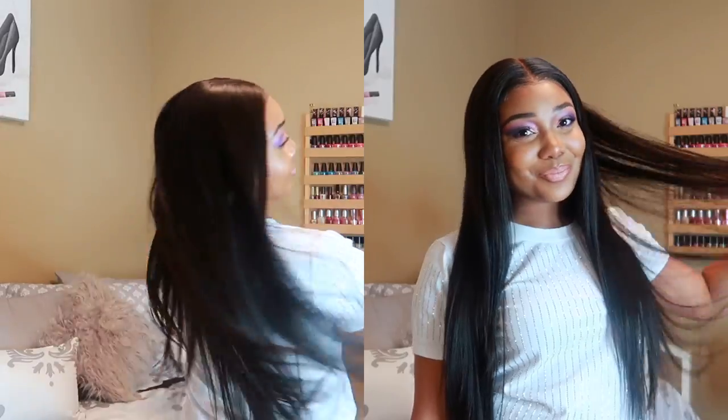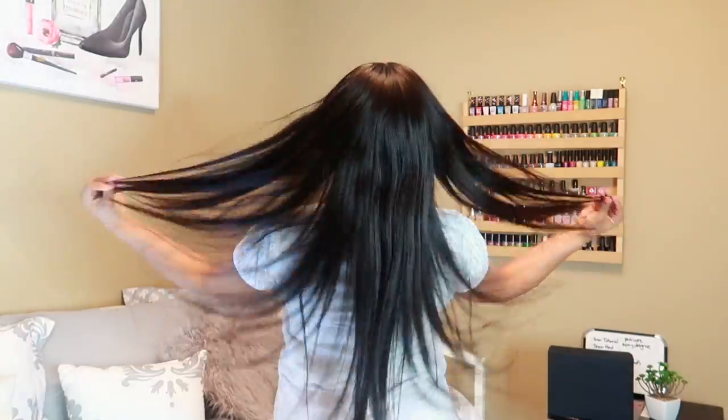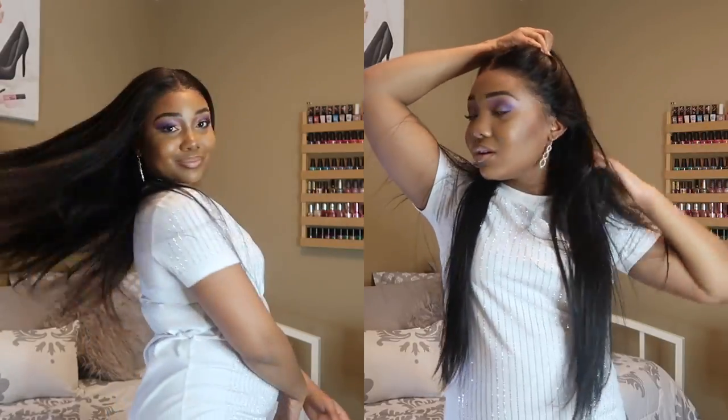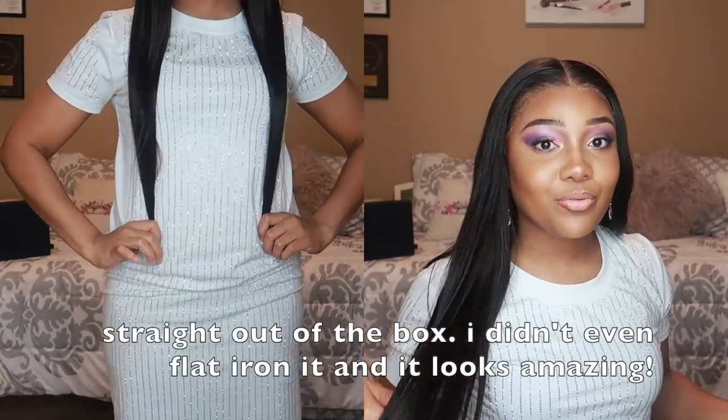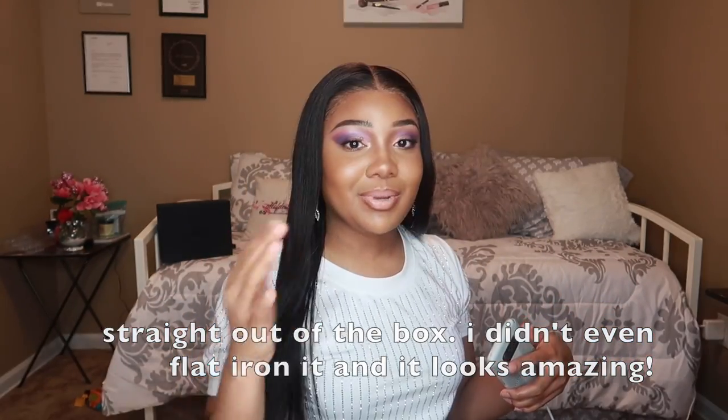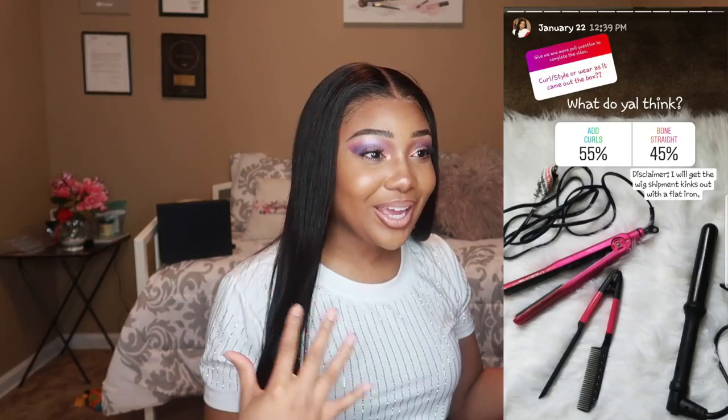Alright, so this is what we have so far. I wanted to show you all the hair straight out of the box in case you wanted to wear it this way before I proceed to curl it. So I paused for a little while to go ahead and get pictures, that way I'll have pictures of this hair straight before I curl it. Before I curl it? Why did I say it like that? A lot of you all wanted to be able to decide how I style the hair.